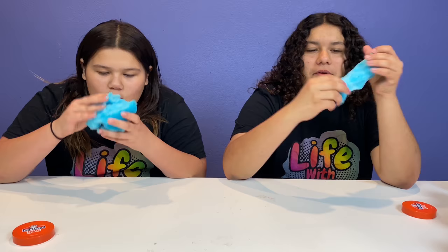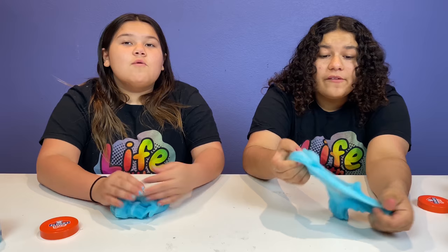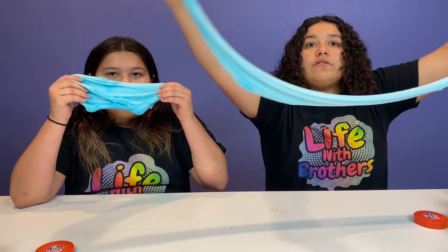Oh my god, look at this, guys. And it's not melting. Do you hear the texture of it? Oh, wow. And it's not even melting. This is a perfect cloud slime. How did you guys make this? Elmer's, give me the recipe, because usually when we make this, it melts all over the table. How did you do this? Look how stretchy it is.